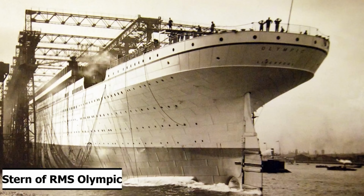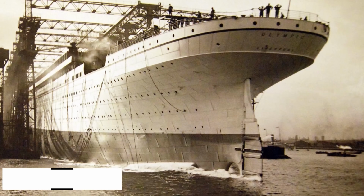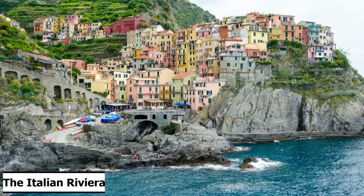However, she still featured that classic overhanging counter stern, also called a fantail, that classic ocean liners like Olympic and Aquitania had. Now, it's time to get into the interiors. Collectively, the two vessels were dubbed the Riviera afloat.